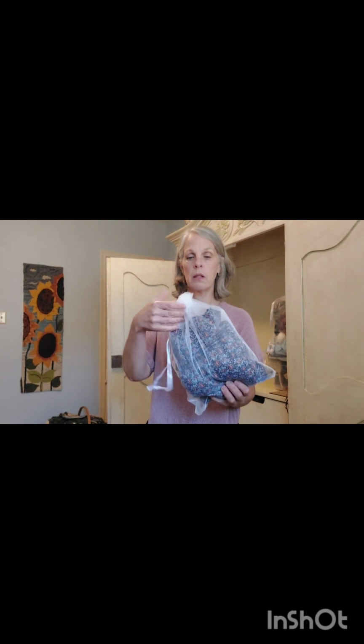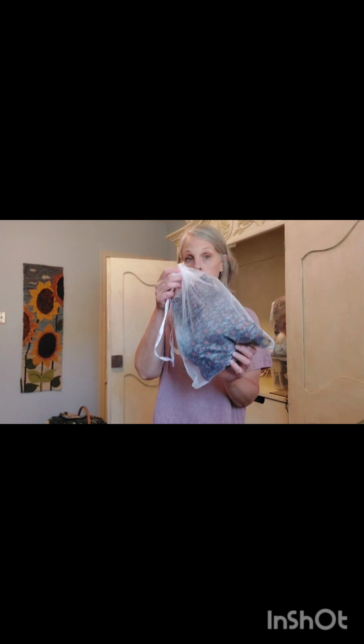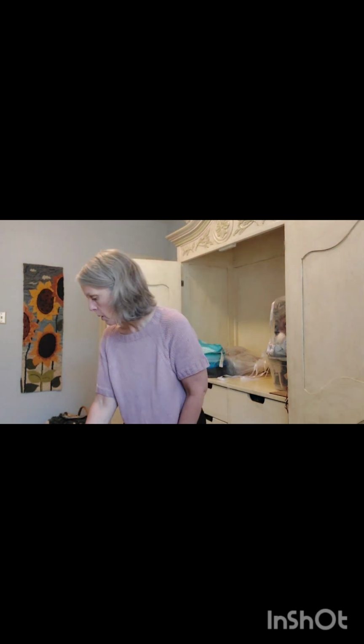So that's that. This is more Advents. This is sort of double bagged here. Little bits and pieces of Advents from the year previous. So that's 2023.